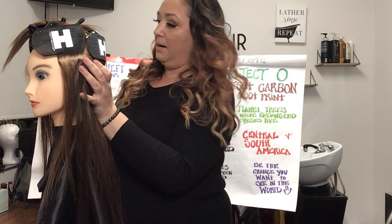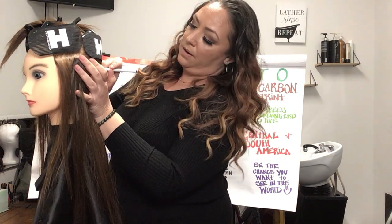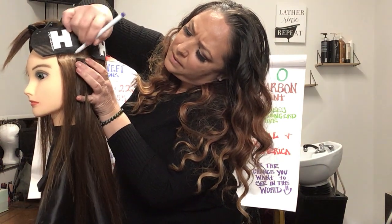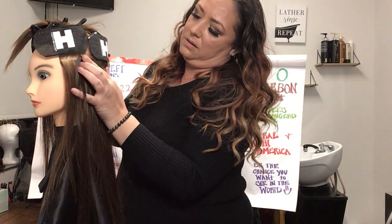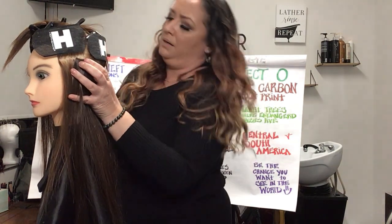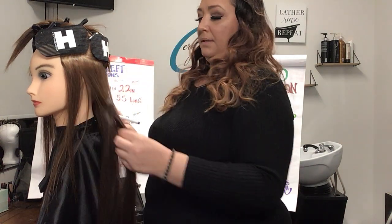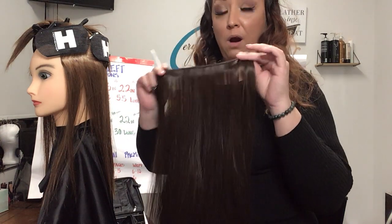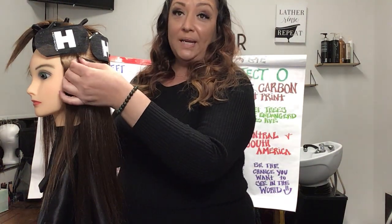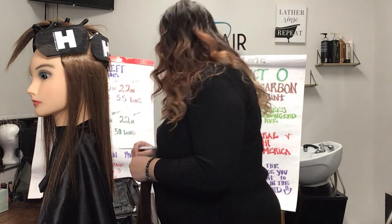And then we're just going to use our pen. And we're going to mark as we go along the head shape, right where we start from. Start right in here, just mark those areas all the way around to the opposite side. Okay, so that is going to be how we actually measure where our actual weft is going to be sewn onto. So after we do that, we're going to go ahead and we're going to actually create the beading, so that way we can put our weft sewn right on top of that. Okay.